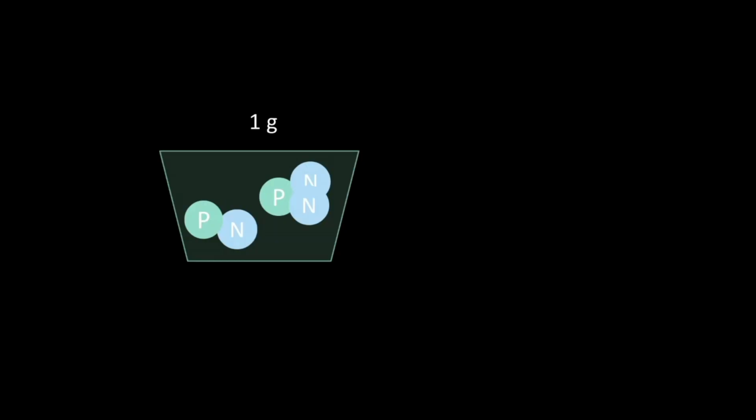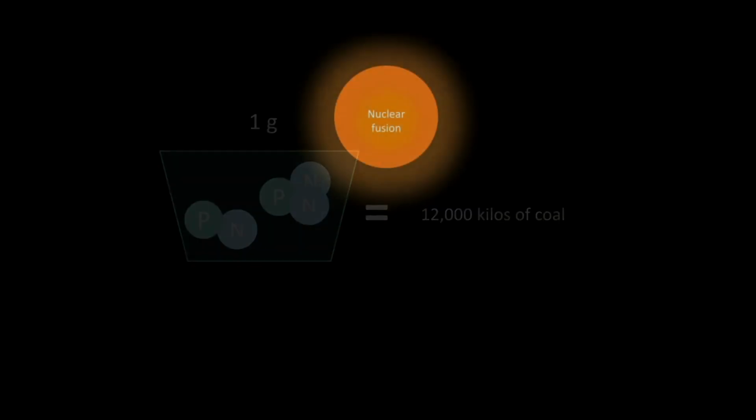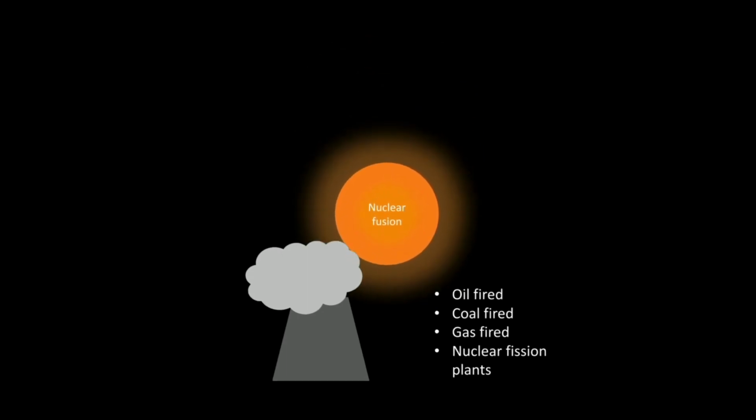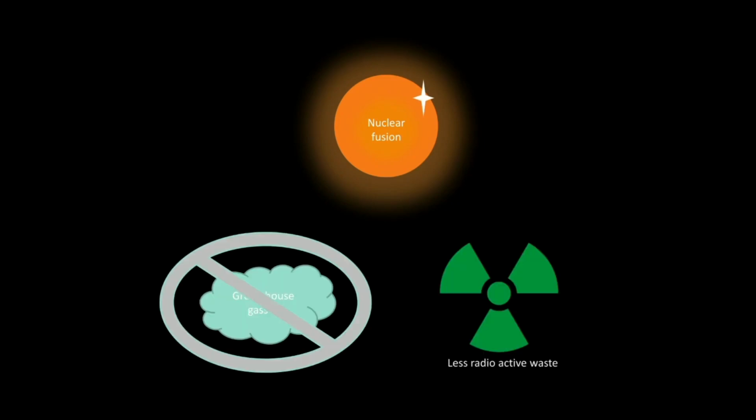Now, let's answer the most important question. Why should we care about nuclear fusion? This process releases an insane amount of energy. For example, 1 gram of deuterium and tritium isotopes can equal up to 12,000 kilos of coal energy. So this process can easily replace oil-fired, coal-fired, gas-fired, and even nuclear fission plants with a lot less environmental harm, as it's clean, does not produce greenhouse gases, and creates less radioactive waste.